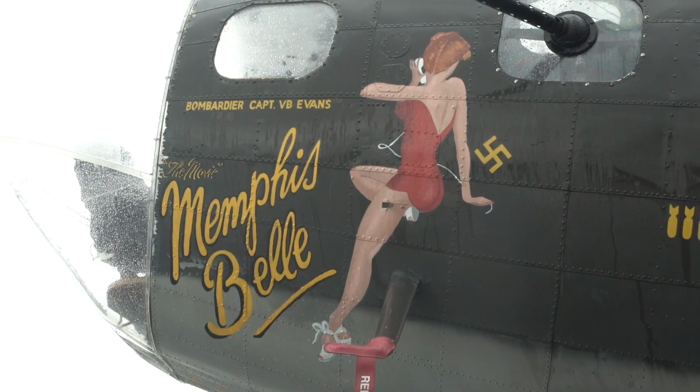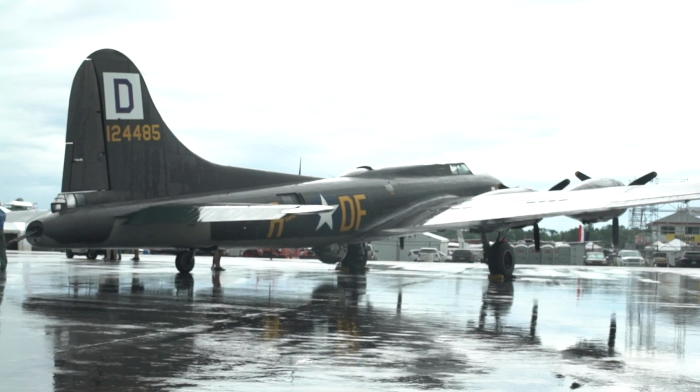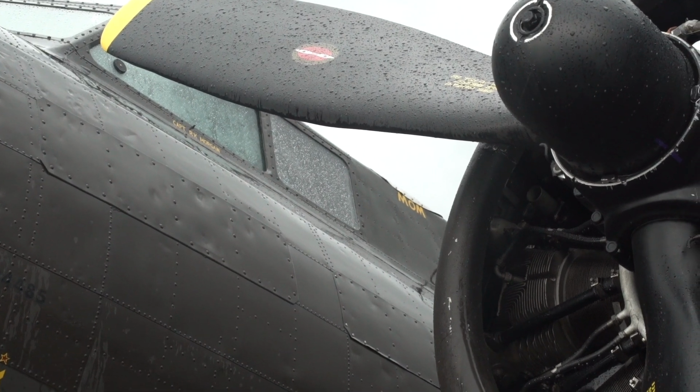So behind me is a really cool aircraft. This is a Boeing B-17G Flying Fortress. This is the Memphis Belle. This was one of our heavy bombers during World War II that we used to defeat the Axis powers. Now, as you can see, typical for Florida, the weather is not cooperating, but give us about 5 minutes in Florida and the weather's gonna change.